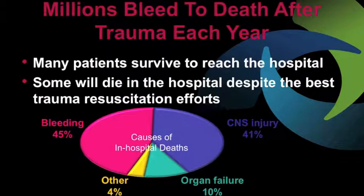So we know that millions of patients will bleed to death after trauma each year. Many of the patients will survive to reach the hospital, but despite the best hospital resuscitation, trauma efforts, trauma surgery, those patients will pass. As you see at the bottom, the pie chart represents the causes of in-hospital deaths. On the right, you can see CNS injuries, about 41%. We'll talk about where TXA actually may help lower that somewhat.